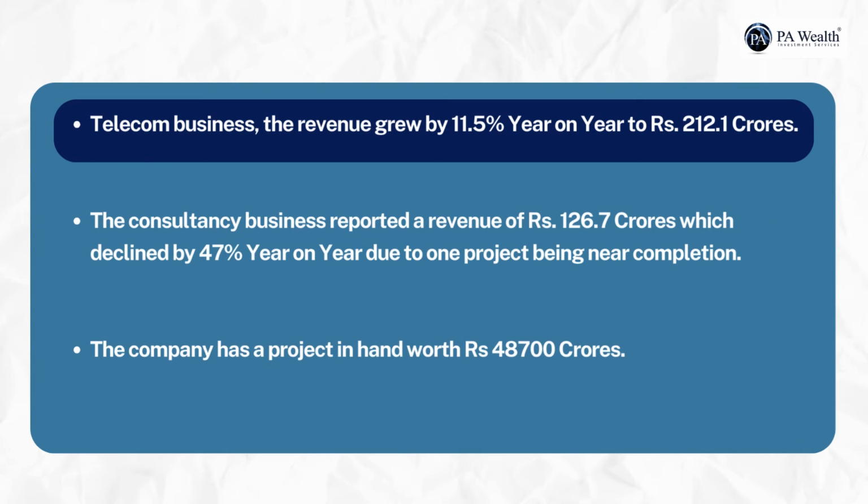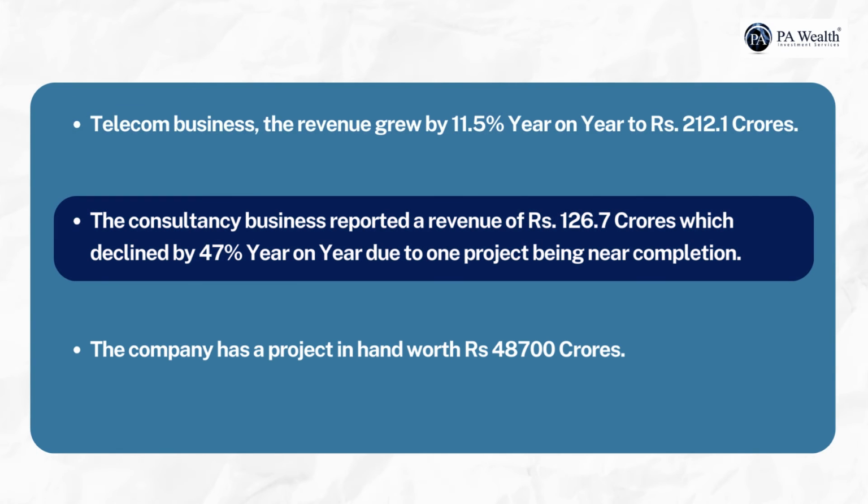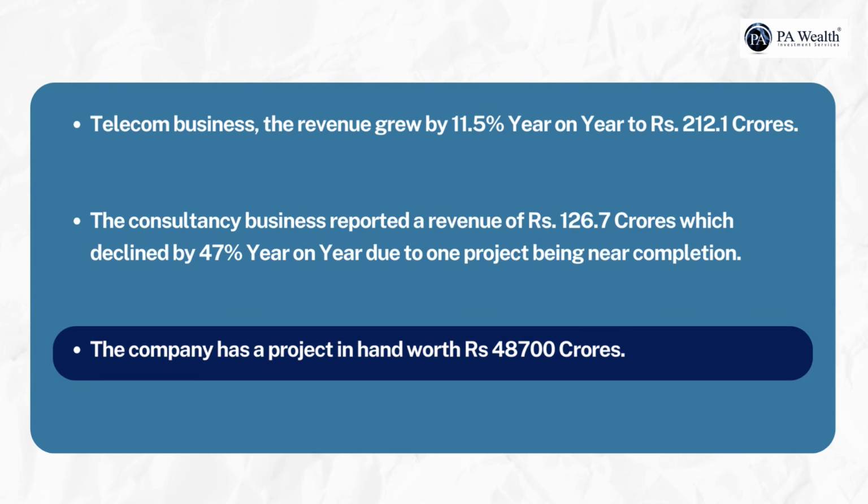In the telecom business, the revenue grew by 11.5% year-on-year to 212.1 crore rupees. The consultancy business reported a revenue of 126.7 crore rupees, which declined by 47% year-on-year due to one project being near completion. The company has a project in hand worth 48,700 crore rupees.